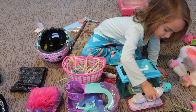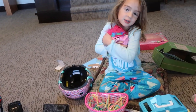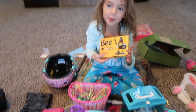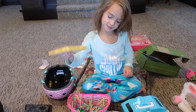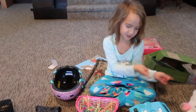It's like so fluffy. And this like hedgehog. And my squishy snuggly troll. And I got this from Grandma and Grandpa. What is it? It's a game. This is a game that I got. And I got these pants. Let's go on to Evie.